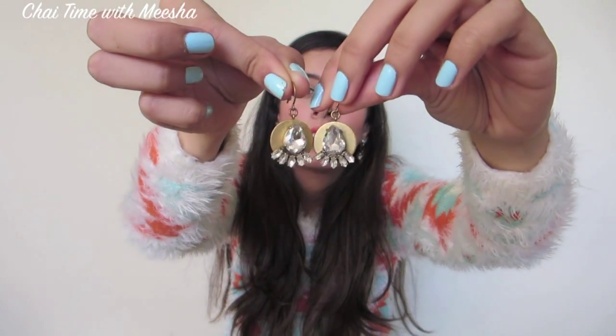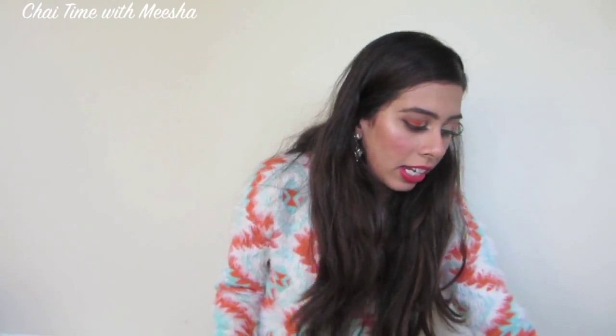So these are the earrings that go with the first necklace that I showed right here. For those of you who don't like wearing heavy earrings, these are a perfect size. They have a weight to them, so they are quality earrings, a quality product, but at the same time they don't really weigh your ear down.